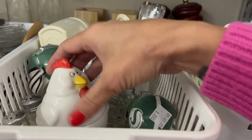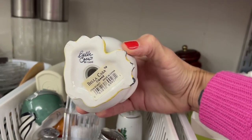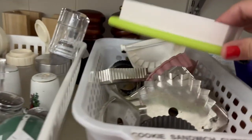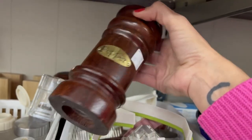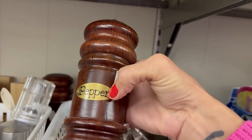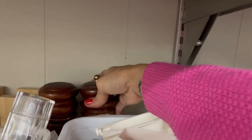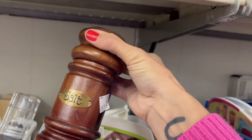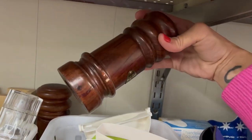Some salt and pepper shakers. That's pretty cute. Bella Casa. Gans by Gans. There's a little chip there though. These are really nice wood salt and pepper shakers. I really like the brass plate on them, but unfortunately there is a chip on this one. They're only 50 cents, but really nice. It's too bad there's a chip on this one. It's a pretty big one.